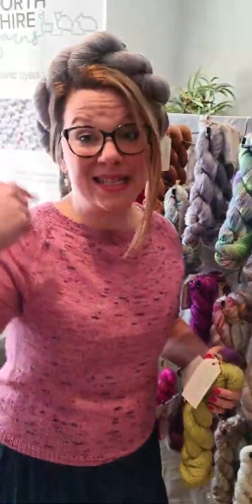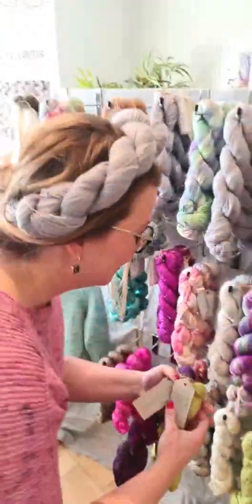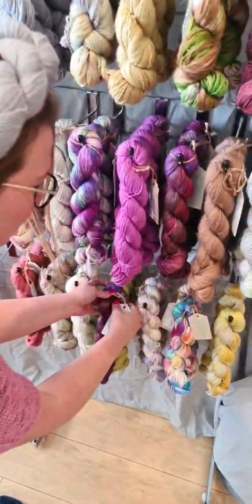And also, don't worry, these skeins are mine for a project. They're not going back in the shop. I've got these. What else have we got that's new?